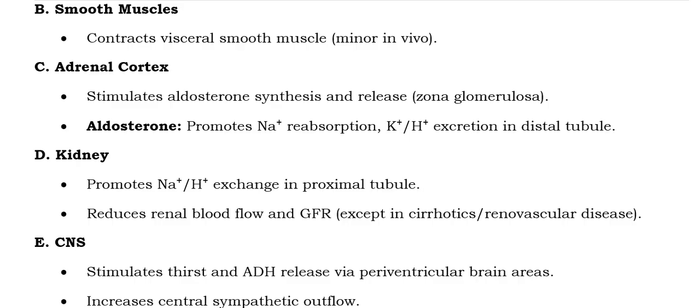This is absolutely critical for regulating electrolytes and blood volume, something we definitely emphasize on KMR Advise. And the kidneys themselves, any direct Ang2 action there? Yes. In the proximal tubule, Ang2 boosts the sodium-hydrogen exchange, so more sodium gets reabsorbed early on.